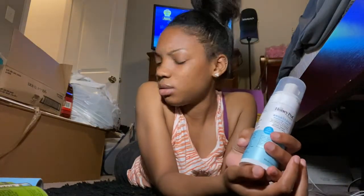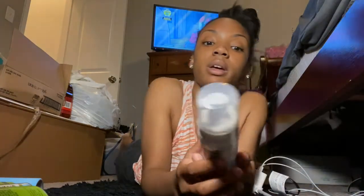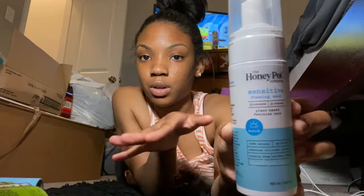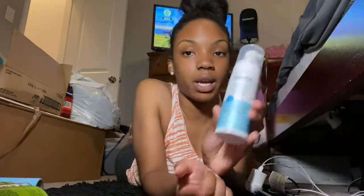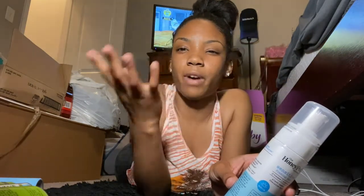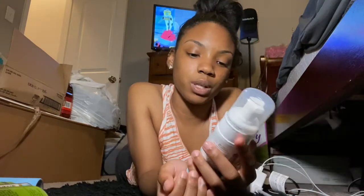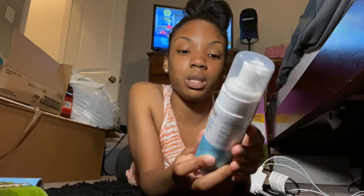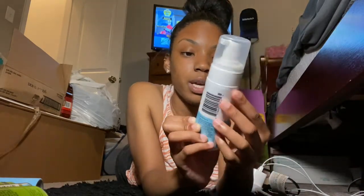And then I got this, and it's the last thing. Okay, yeah, this is the last thing. This is the Honey Pot Company. This is the sensitive foaming wash. It's for the downstairs area to keep that clean and refreshing. Now, I've never had this before. I've seen it and I heard about it a couple months ago when it first went viral and everybody was talking about it and reviewing it, and I was like, I ain't worried about that stuff, I don't need that. But then I seen it today and I was like, ah, let me try it. This was $10 too, y'all, so it's a little pricey, but hopefully it gets the job done, hopefully it works. This is a foaming wash.